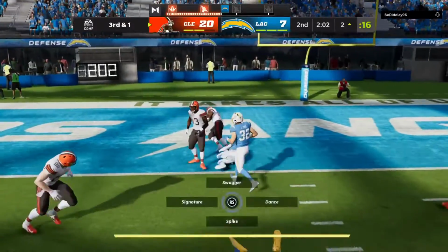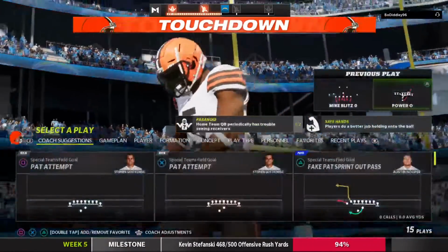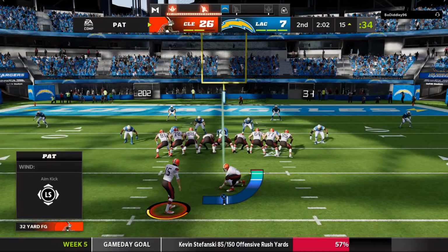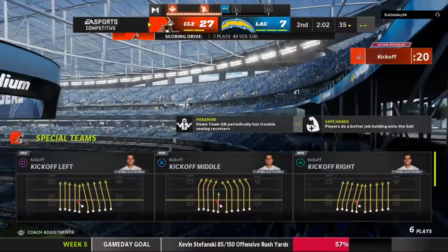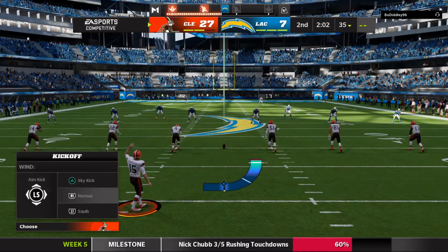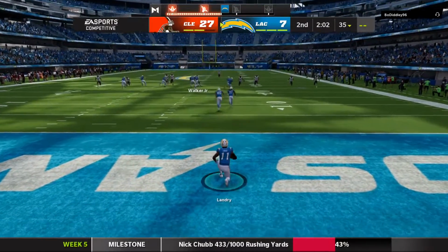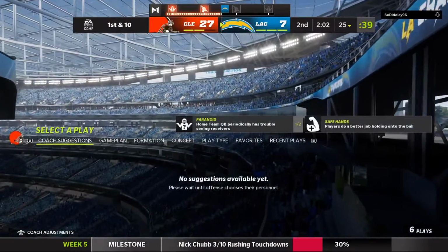Handoff comes to Chubb. And he takes this one in for a Brown score. Touchdown. Nick Chubb, his 3rd touchdown now on the year. And the Browns add on to their lead. Gostkowski with the extra point, and that pushes the lead up to an even 20. Browns 27, Chargers 7. Gostkowski now after the touchdown. He'll send this one away. And it'll come out to the 25 as he will not attempt to return.